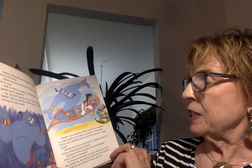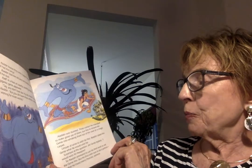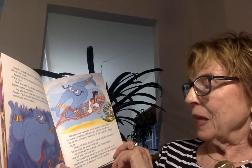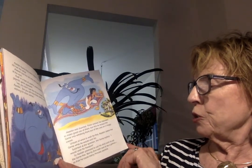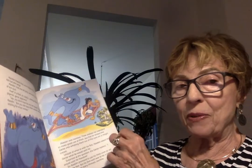Unsure of what to wish for first, Aladdin asked the genie what he would wish for. Surprised at the question, the genie replied, "I would wish for freedom." So Aladdin promised to use his 3rd wish to set the genie free, but his first wish was to be a prince so that he could marry Princess Jasmine.